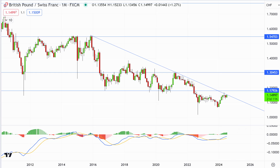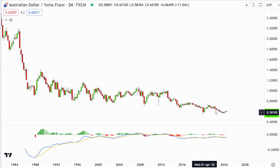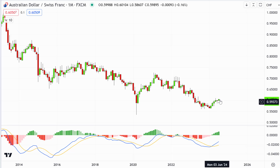And in fact, if I go to another one, for example the Aussie Swiss, the Australian dollar against the Swiss franc, then again a very similar pattern is in play. If I go to the quarterly chart, we've got divergences coming into play down there as well. Very choppy when you go out to the quarterly chart, but in the grand scheme of things, what we're looking for is whether there is more scope to the upside here after this huge run to the downside.